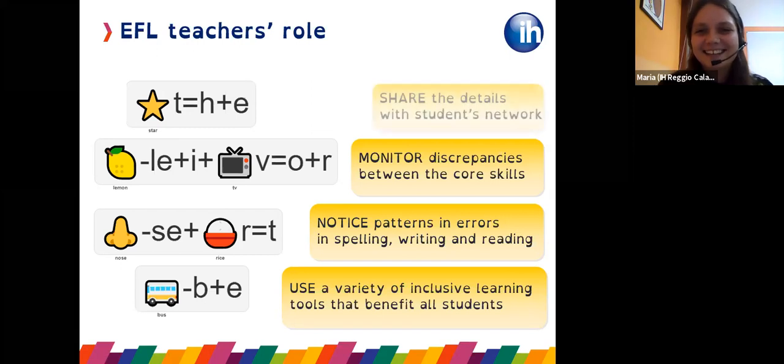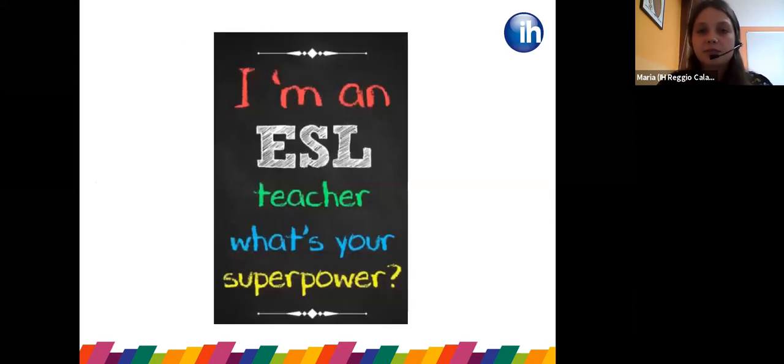Share, exactly. You can use and notice and monitor in order to share the details with students' network, so whether it's the parents, the school teachers, anybody else around the students that might want this information. And I believe we are in a very unique opportunity. We have a very unique opportunity, kind of a superpower, in my opinion, to be able to notice different things that other people might just not be able to do.